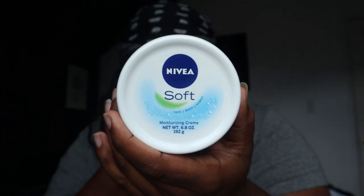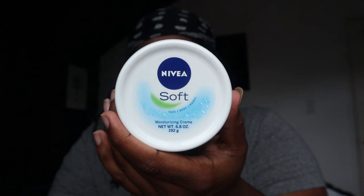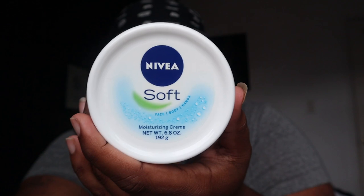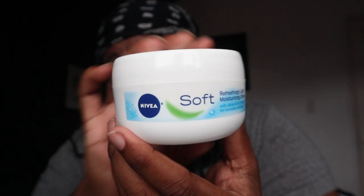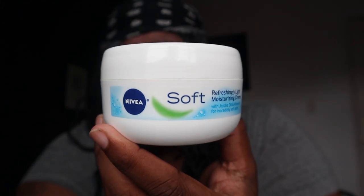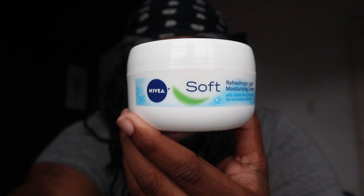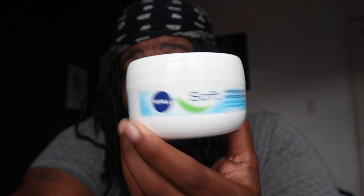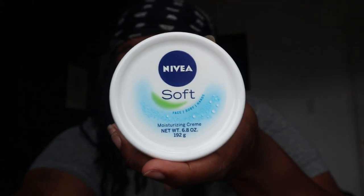Now, this is a moisturizer. I was seeing a few different people do reviews on this. Supposedly, the Nivea Soft is 10,000 times better than just the regular Nivea product. But it comes in this little tiny jar, just like so. And it's a really thick cream. So I wouldn't apply too much of that. Now, if you're in a pinch, I've been told that this stuff is actually really good for the face. So I would say try it out. Why not?